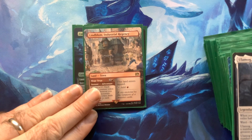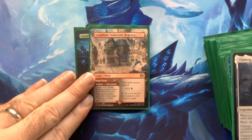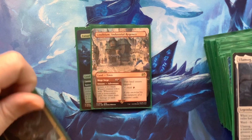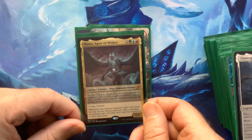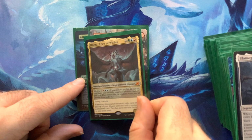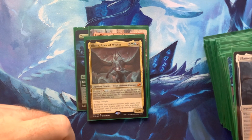For instance, if we did this on turn 5 at instant speed and put a 0/1 onto the battlefield, then on our turn 6 we'd have 6 mana available and meet the mutate cost. We would mutate Illuna right over that 0/1, and if it was successful, we would start skimming off the top of our library until we hit a permanent.